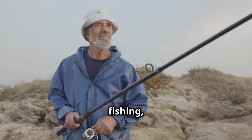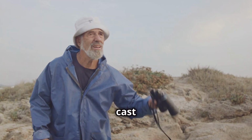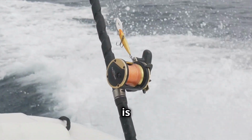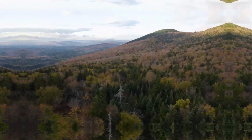For shore fishing, consider a longer 9 to 11 foot rod to cast further and keep your line above the waves. The Van Staal VSX2 reel is a favorite among surf casters for its durability.